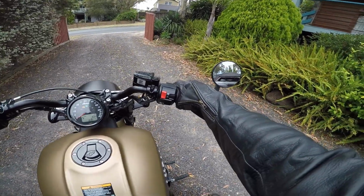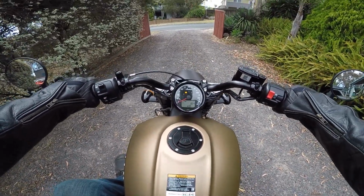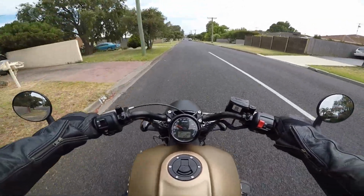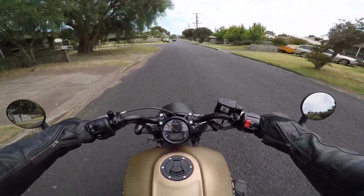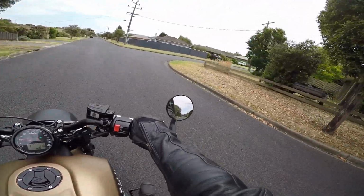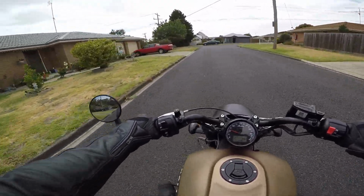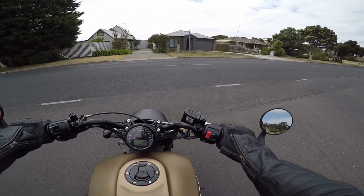I personally like the fact that it doesn't have that obnoxious bark like some of your Harleys and things do with the V-twins, but it's a nice note on this. It's an absolute cracker of a bike, I love it. I'm used to riding the Kawasaki Zephyr 1100, which I do love the sound of with the Yoshimura exhaust on it, sounds sweet. This is just a totally different ball game. I like it equally as much, but in a different way.